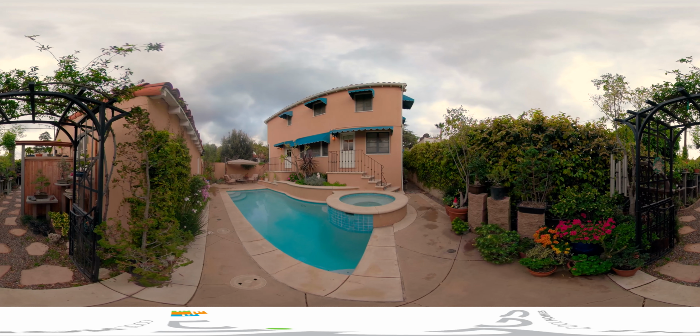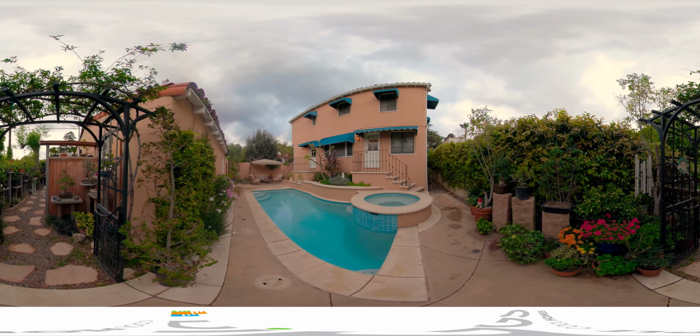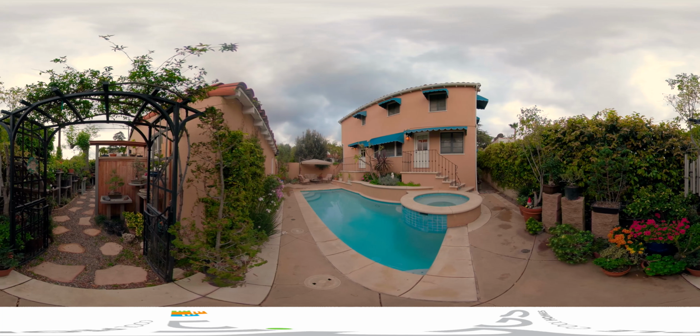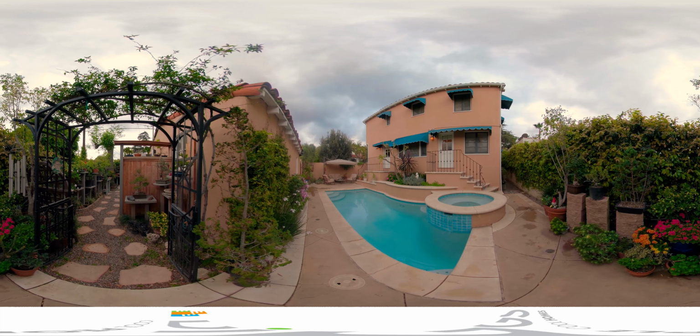This California dreaming backyard is all play, no work, with space for gardening, swimming, relaxing in the jacuzzi, or just having a great summer barbecue.